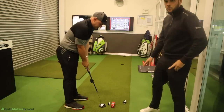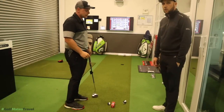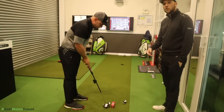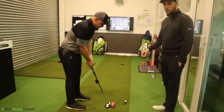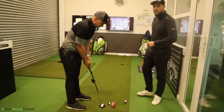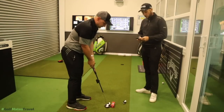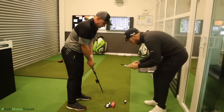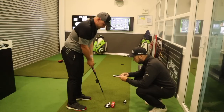Okay, so what is the plan, Chris? So we've put down the box of balls here so that we're going to set the ball out of the toe of the putter. So we're going to make sure that the strike is off the toe. Again, we're using the half and half ball here to see how it might affect the spin coming off. So we'll see if it's going to affect it to have cut spin, hook spin, or if it still comes off quite neutral. So I will get the film.